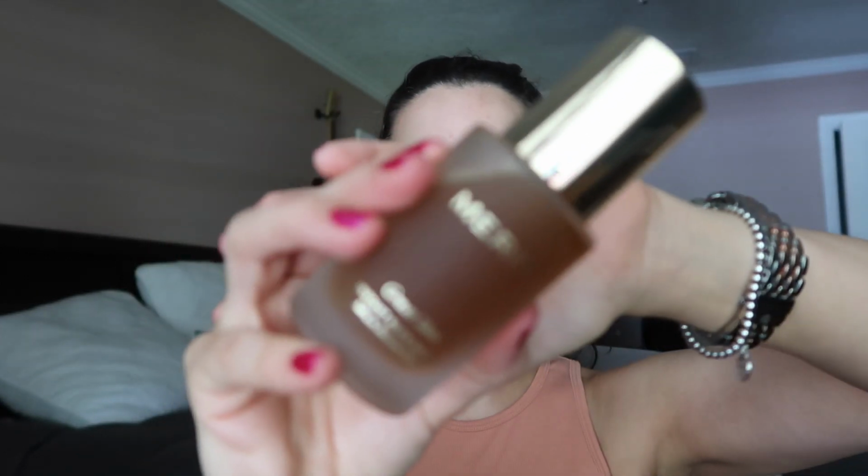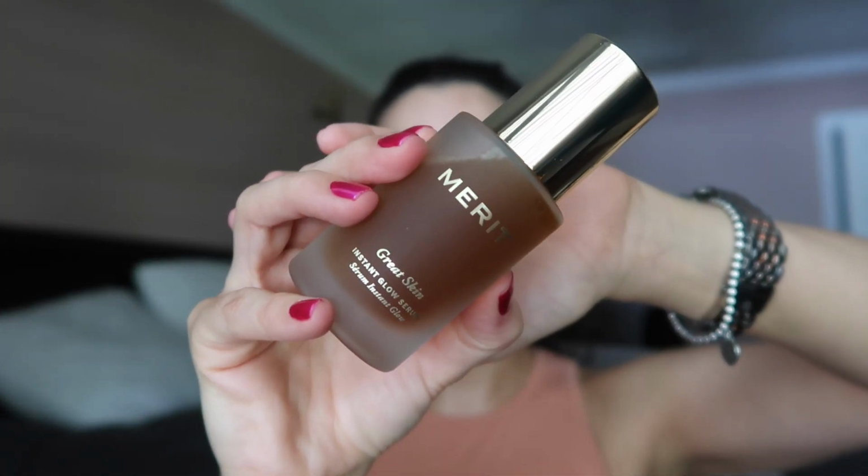All right, let's go ahead and get started. So prepping my face with my Merit Glow Skin. I am gonna use one pump of this because my face is pretty hydrated. And I just pressed that in.